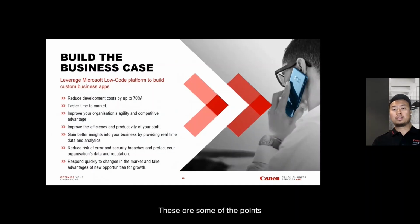These are some of the points that can help you to build a business case. We understand some businesses may require to build the business case to be able to use this low-code, no-code platform. Essentially, it will help reduce development costs up to 70%. It will give you faster time to move to the market. It will improve your organization agility and competitive advantage and improve the efficiency and productivity of your staff. Like what we discussed before, how it will improve your employee experience, and so forth.